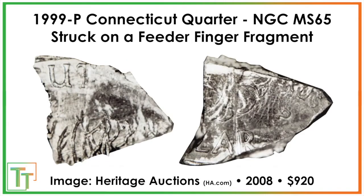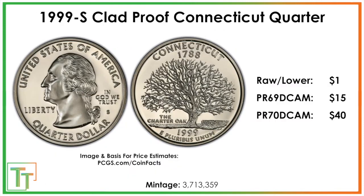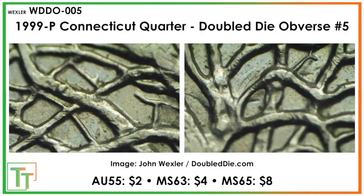This is a feeder finger fragment. It used to be just called aluminum scrap, but sold for about $900, and just shows the breadth of interesting things that could happen. Basically, the feeder fingers make sure the coins are going to the right area, and sometimes as they're being struck, some of the fragments of the feeder fingers fall off, break apart, and some of that gets struck. Now, it's not very common, so this was quite a nice find, but a good recap of the different things to look for.